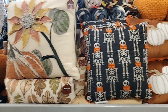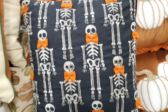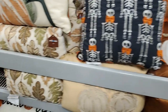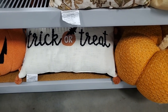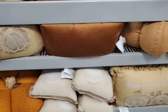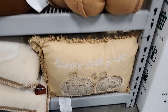Really cute. Here's the skeleton one I showed a minute ago with the little piping detail around the pillow, the beadwork, and the bow ties. And that one's only $20. How cute is that? Adorable, right? They have this one. There's a trick-or-treat down there. Cute. Look at this one. I'm going to show it up here. This one, cute. I think that one is actually this one. Happy fall, y'all. I'm loving that, being from Texas.